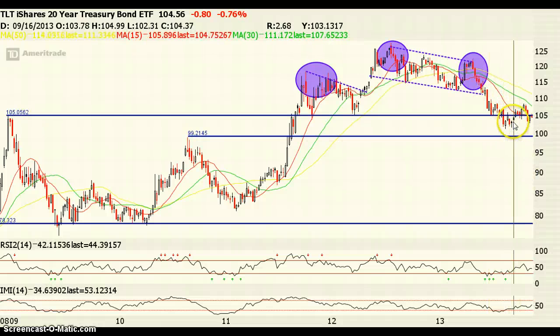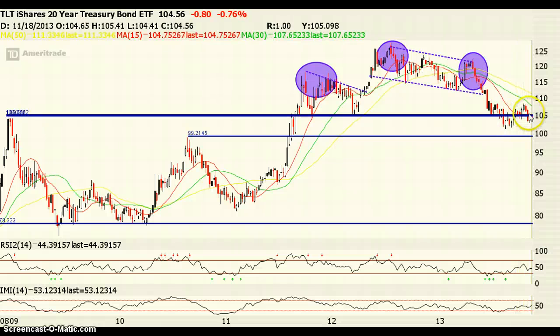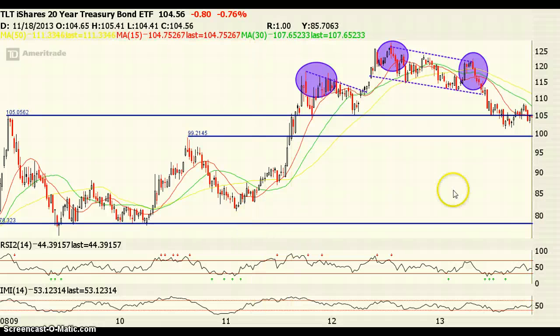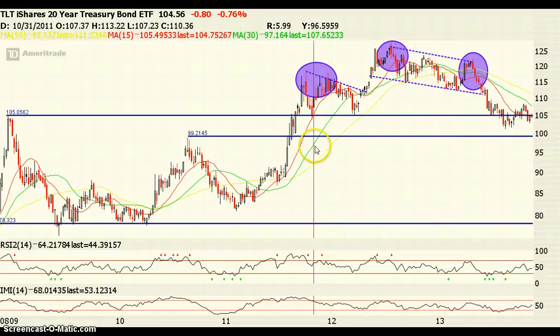Indeed, the lack of tapering and the fact that the Federal Reserve is going to print forever is helping to keep the bond market stable somewhat. But eventually it's going to collapse here. We're going to head back to levels that we saw back in 2011. TLT is going to head back to $80. And when that does indeed happen, it's going to be very profitable for TLT put buyers.